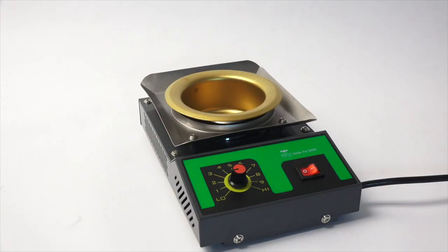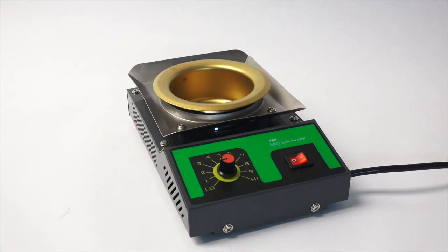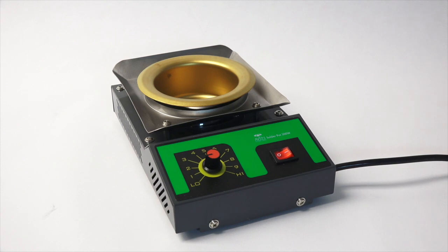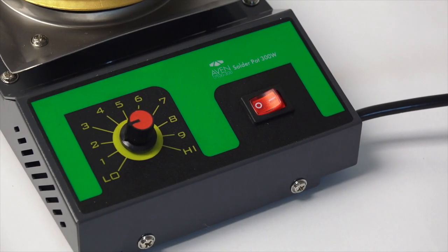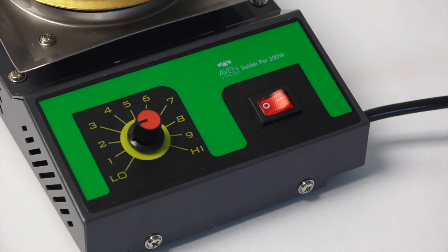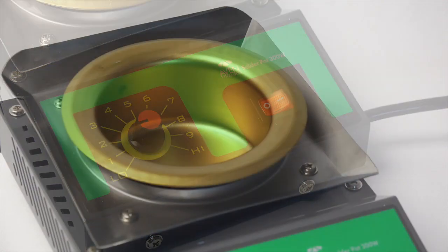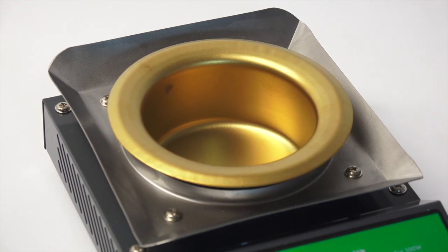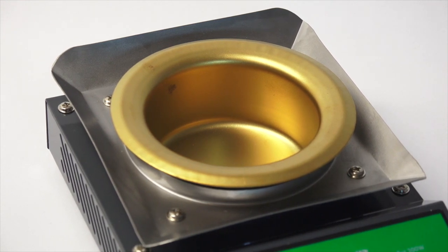components. Aven's new lead-free 300-watt solder pot is the perfect tool for tinning the ends of stranded wire leads, pre-tinning small electrical parts, re-tinning soldering iron tips, and dip-soldering small circuit boards. This product is made from stainless steel with titanium plating for corrosion resistance and prolonged service life.